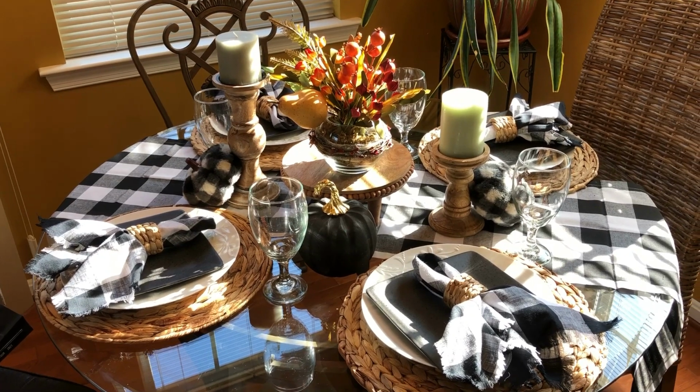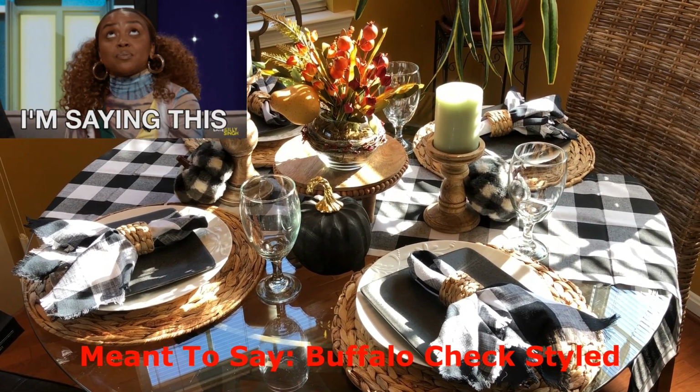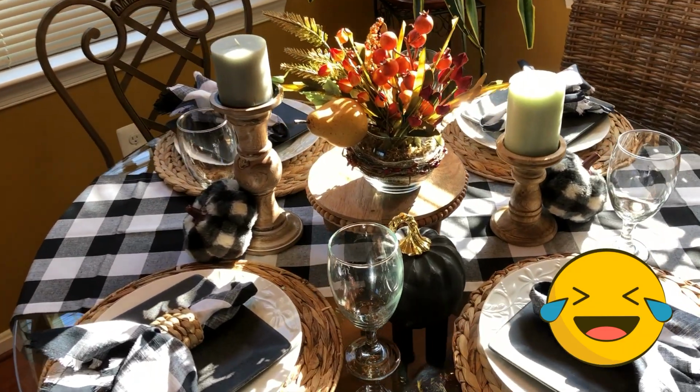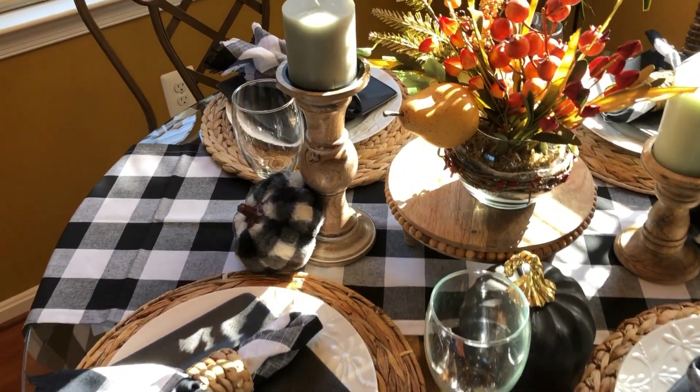Okay, everyone, here's what I created for a buffalo style check tablescape. So let me just come on in and have a closer look.